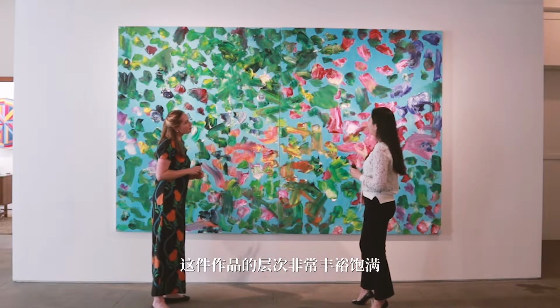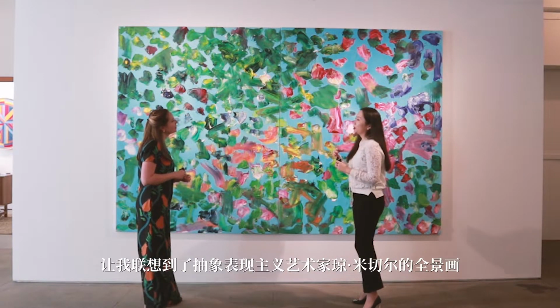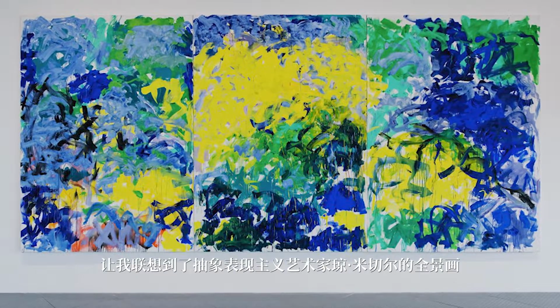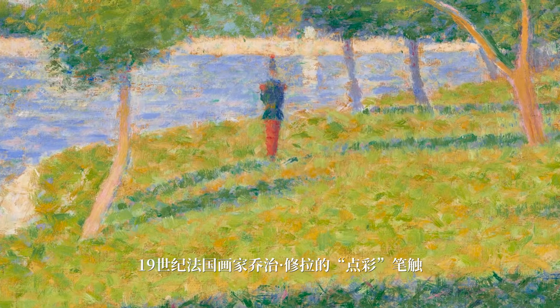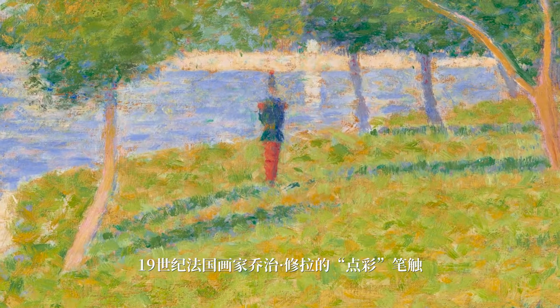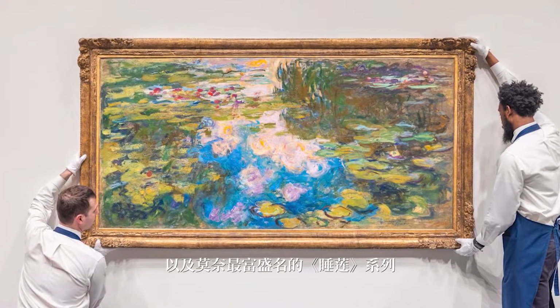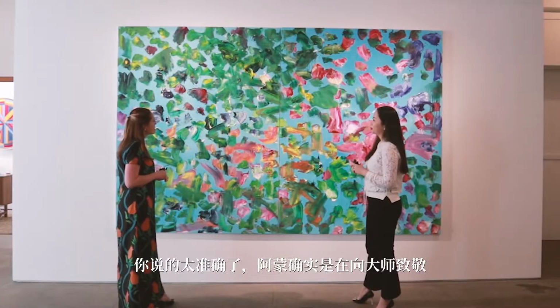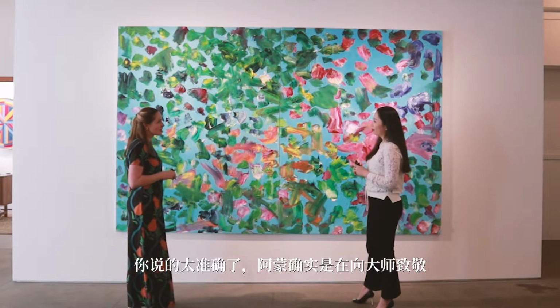I was going to say this painting is so richly layered and reminds me of abstract expressionist artist Joan Mitchell's panoramic paintings and 19th century French painter Georges Seurat's pointillist brushwork. Exactly. As well as Monet's most famous Water Lilies series. Exactly. So Armen is explicitly making reference to some of those great masters.